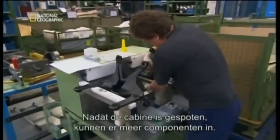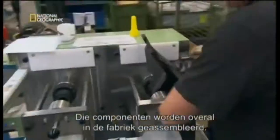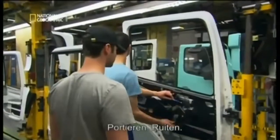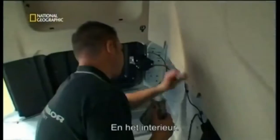With our cab assembled and painted, it's ready to acquire more components. Simultaneously throughout the plant, those components are being assembled. Doors, windscreens, and interiors.